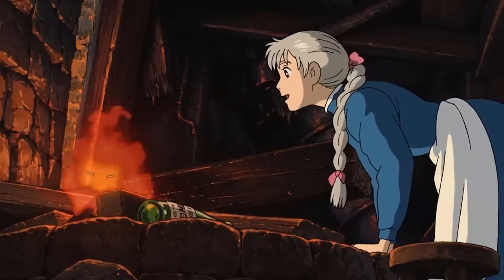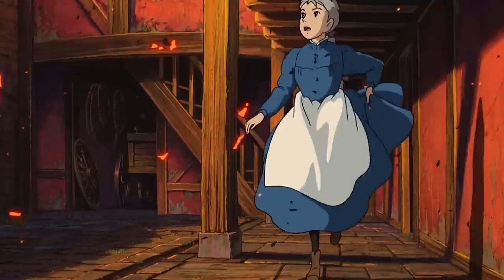Having said that, I think that Sophie would absolutely have a front closing dress, because front closing dresses just make more sense for a woman who does not have a lady's maid who's going to help dress her. So I do think it would most likely be front closing, but you know what? Let's just assume that to make it look as close to the animated version as possible, it would have to be back closing.